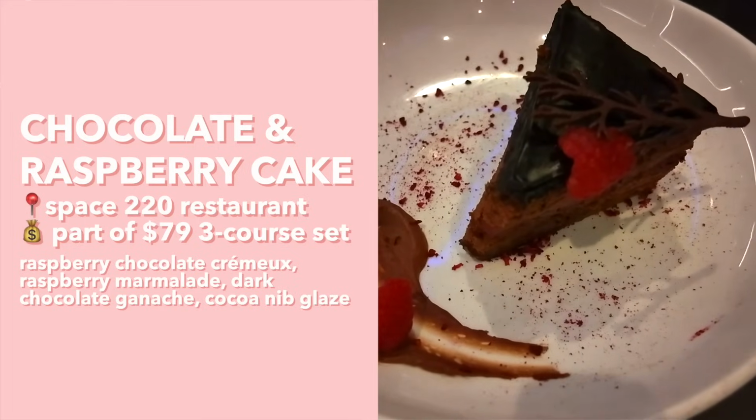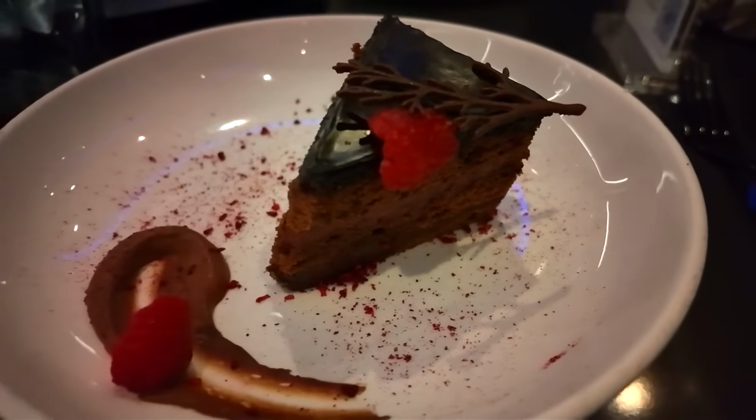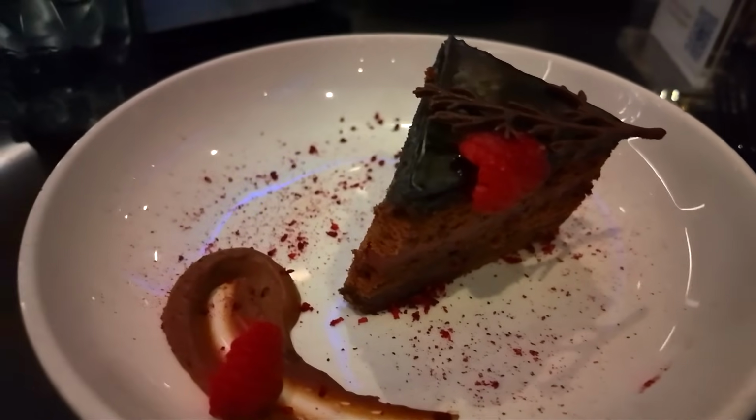Okay, we have to do dessert real quick because the fireworks are starting in 15 minutes and we don't have a spot. Okay, I got the chocolate and raspberry cake. Oh, whoa, that's super rich in chocolate. And you get the raspberry flavor. The cake is really moist, not dry at all. And yeah, it's not like super fudgy or anything, but it still delivers on the chocolate flavor.